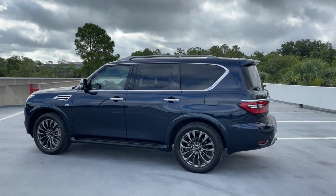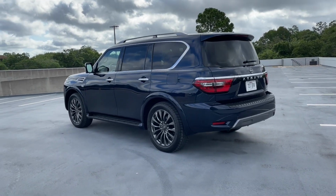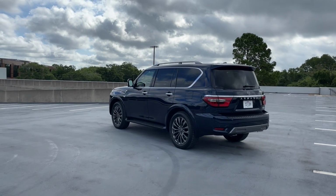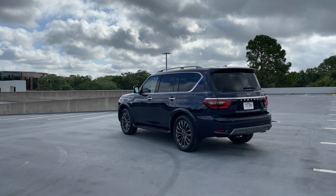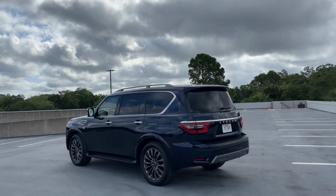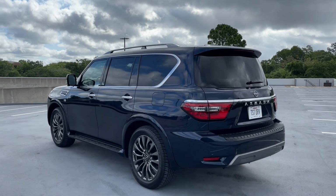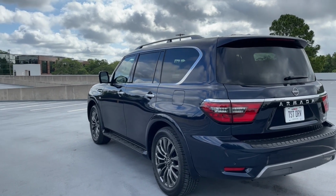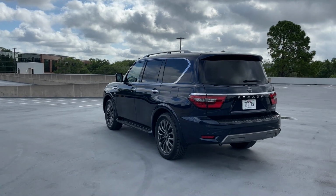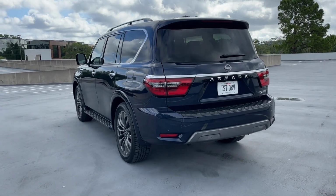As you can see, it fits firmly in the full-size class, competing against things like the Ford Expedition, the GM twins, the Yukon and the Tahoe, the new Jeep Wagoneer, and the newly released Toyota Sequoia. And this comes at an interesting time because I'm driving the Armada the same week that I just drove the brand new Sequoia. So there are going to be a lot of parallels that I'm going to be drawing from this Japanese full-sizer to the new Sequoia, including on price. We'll talk about that a little bit later when we get inside.